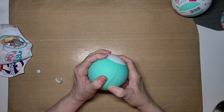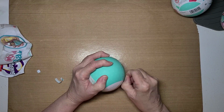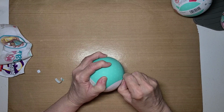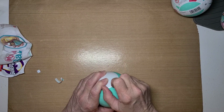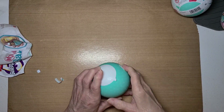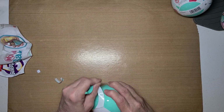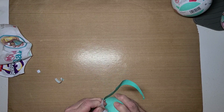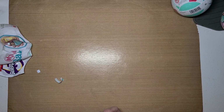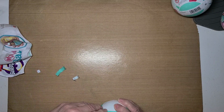Alright. Let's see. Now what do I do? This has got to come open somehow or another. There it is. I already have one of these. It's a yellow baby in, I think, a bouncer. I didn't get that going down like it needs to be. It's supposed to tear on both sides. There we go. But it didn't go all the way down.